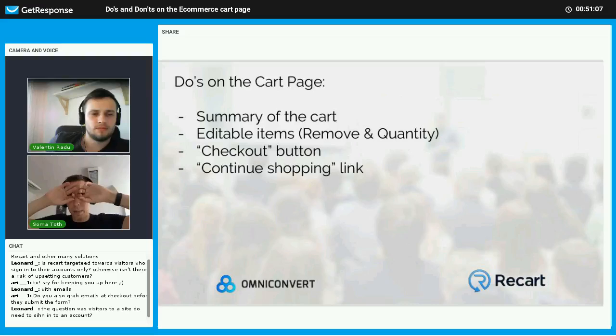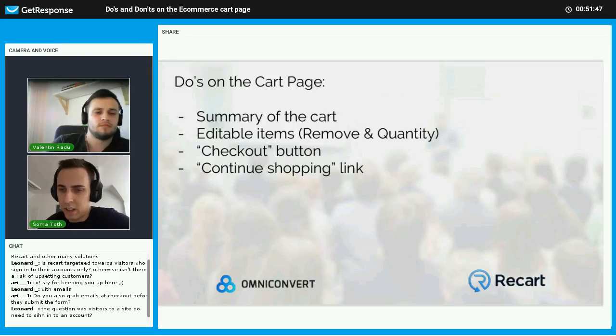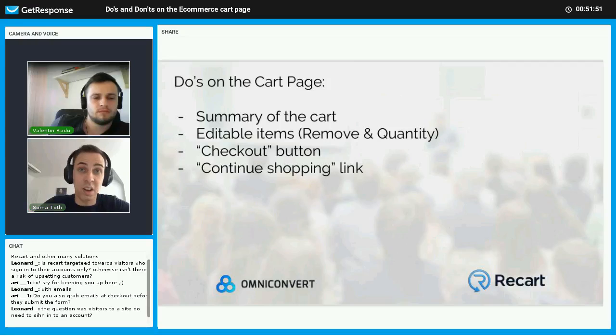Let's say you have a pop-up on your homepage. It's a welcome pop-up that offers 10% off for the email address, and your customers enter the email address, so they are obviously signing up for your newsletters and other stuff. You give them the 10% off, and the email address goes into your account, and into your MailChimp or Aweber or GetResponse or anything else, and it also goes to Recart, and Recart pairs it to the cart and waits for abandonment. So basically, they don't need to be signed in, and it's not a concern from any side.